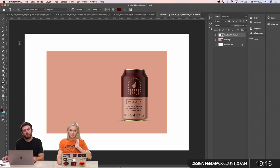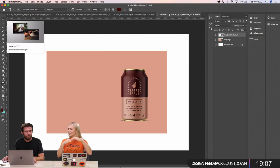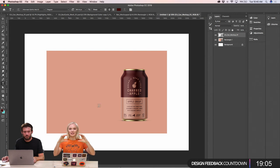I also like how sometimes the background surface is a little bit shorter than the product itself, so it has the feeling as if it's in the background. Yeah, kind of like sitting on top of it. Mm-hmm. Definitely.